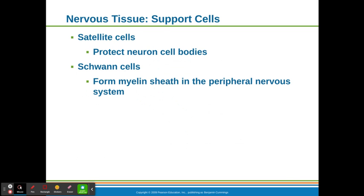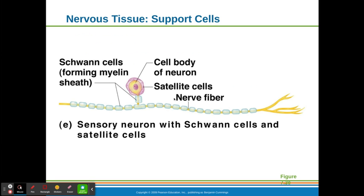Now, we also have satellite cells, which will help protect neuron cell bodies, and Schwann cells that are found in the peripheral nervous system. They form a myelin sheath there. However, they have a little bit different physiology than the oligodendrocytes do. So you can see right here with our Schwann cells, you have individual cells and then these spaces in between that are called the nodes of Ranvier. We'll talk about those in a second. Now, you can also see the satellite cells located around the cell body right here to give it a little bit of extra protection.